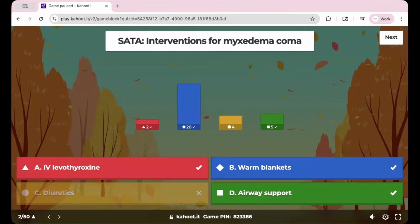Not diuretics. That's not part of treatment. The issue here is not fluid overload, but rather hypometabolism. Giving diuretics could actually worsen hypotension and perfusion. Airway support, yes, these patients can be so lethargic and weak that they lose their drive to breathe. Their respiratory muscles are slowed down and carbon dioxide builds up. So intubation or ventilatory support might be required as well.